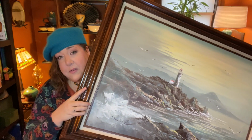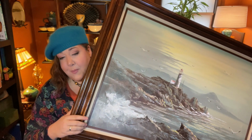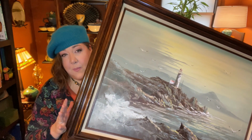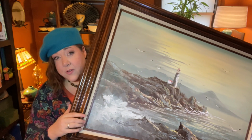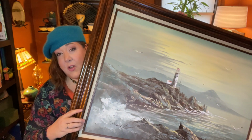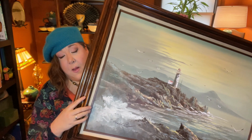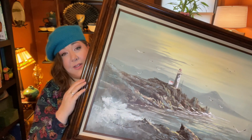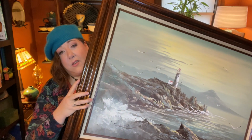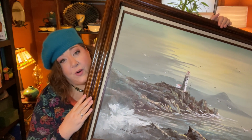J. McCall, don't know yet who that is. I have found John McCall, but his works don't really match. I have found a Charles J. McCall. Also, the works don't match. This could be more of an unknown or amateur painter, but the quality of this is really nice. The details are really nice. And I wasn't about to walk away from it for under $15.